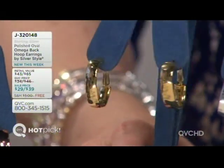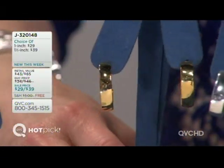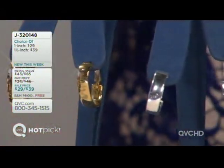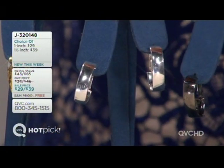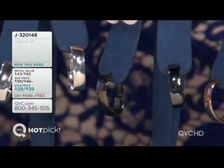So now you need to choose your color. Would you like the yellow gold over the sterling silver, or the white? Well, this is the sterling silver. And then we also have, look at this, there's your black.